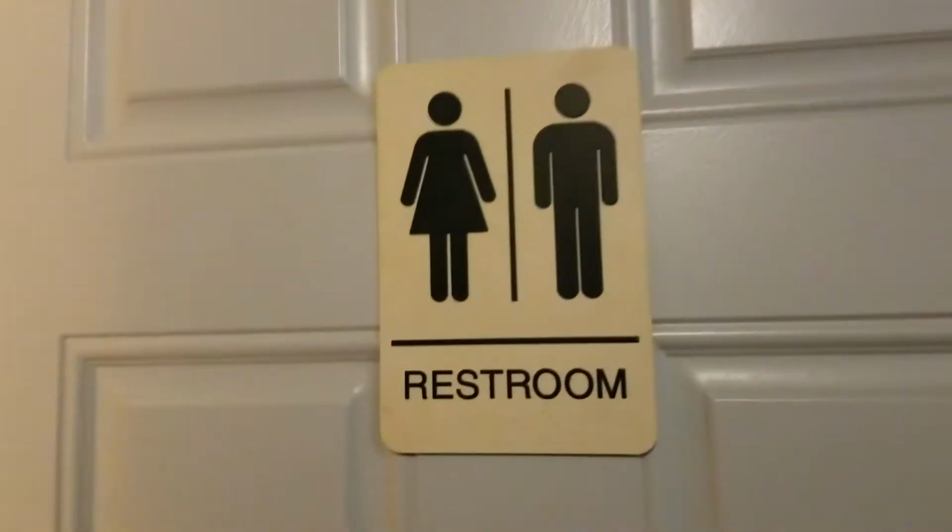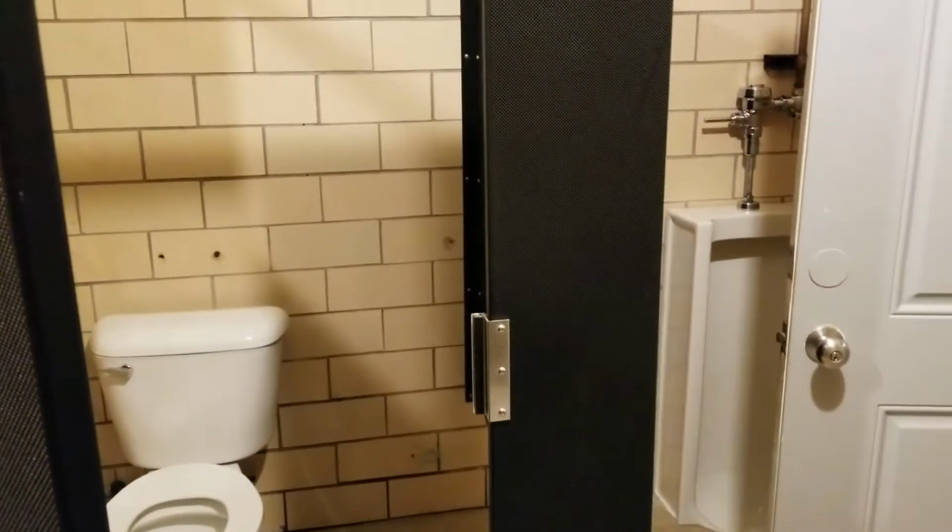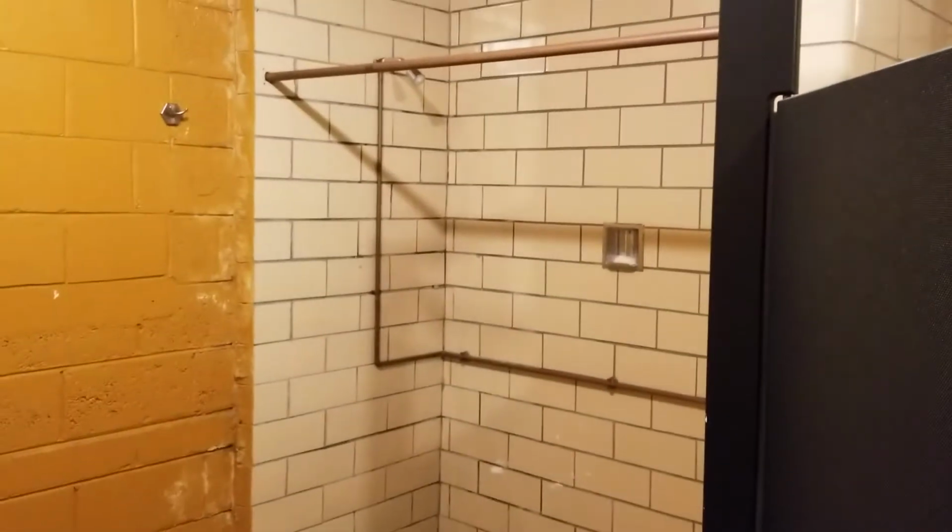And here at Gold in the Fridge, things come complete with their own big-ass restroom. Come on in and take a piss. We even have one of those wall toilets and a fancy shower.